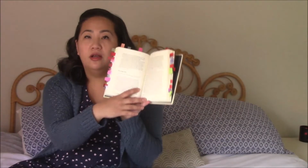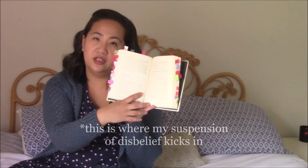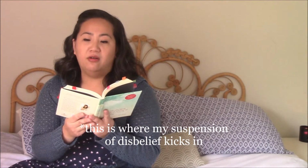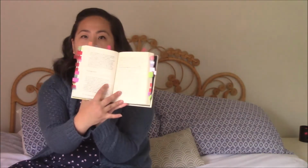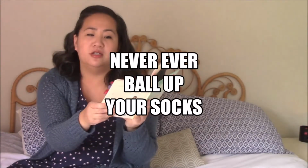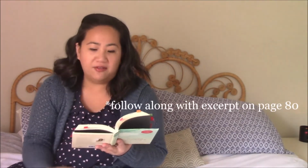Socks. So this is the kind of weird thing with the socks. I think I just have to read it. Let me state here and now: never, ever tie up your stockings. Never, ever ball up your socks. That's bold, right? She tells you in bold, it's going to change your life, but she also tells you never ball up your socks. So my socks, I don't really take good care of them. I don't really wear them unless it's winter. I wear sandals or flip-flops. I'm living that SoCal life.